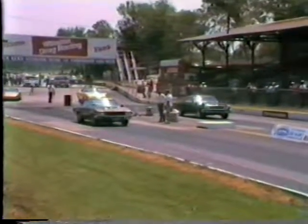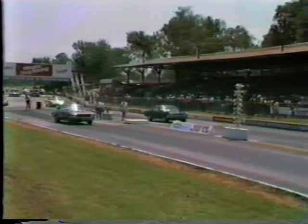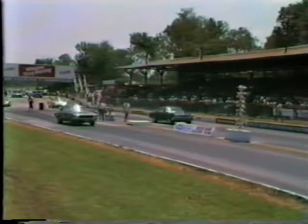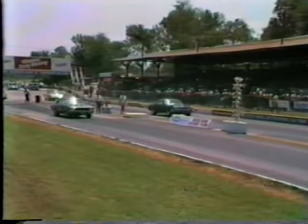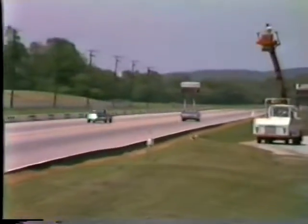Chamberlain driving a 70 Stage 1, 455 with an automatic. Let's stage him up. Okay, the tree's coming down. Bell, left-hand lane, keep going. Stage 1. Stage 1 got the lead.